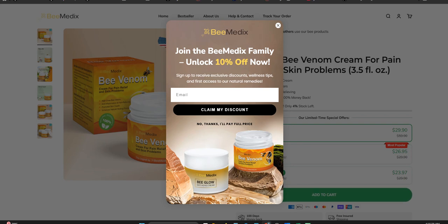So let's wrap this up. What's the takeaway for you, the listener? The BeeMedix cream, based on this critical analysis, shows a really concerning pattern of red flags. There's a fundamental lack of verifiable proof for huge claims, coupled with really aggressive panic-based marketing, and the evidence they do offer, the photos and reviews, looks highly questionable, likely fabricated. It makes trusting this product very difficult.